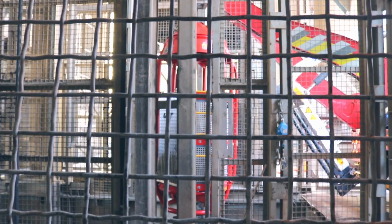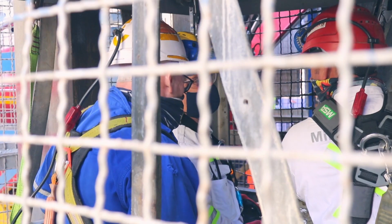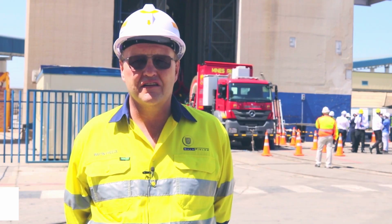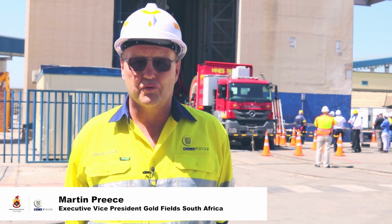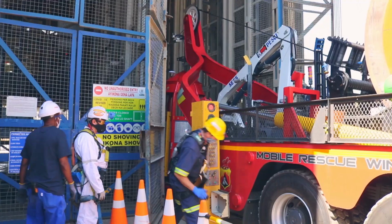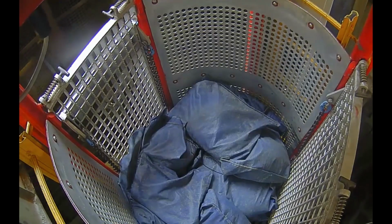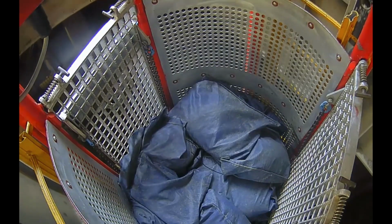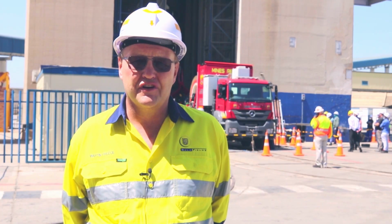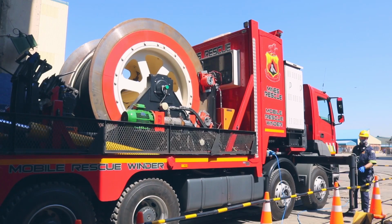Today is a very special day for us to be able to collaborate with Mine Rescue Services. South Deep is unique in that it's the single deepest single drop shaft in the world, just on 3,000 meters. And so Mine Rescue Services are here today to license and test this winder down to 3,000 meters, which puts it within reach now of any mining operation in South Africa, who will be able to use this technology once it's licensed.